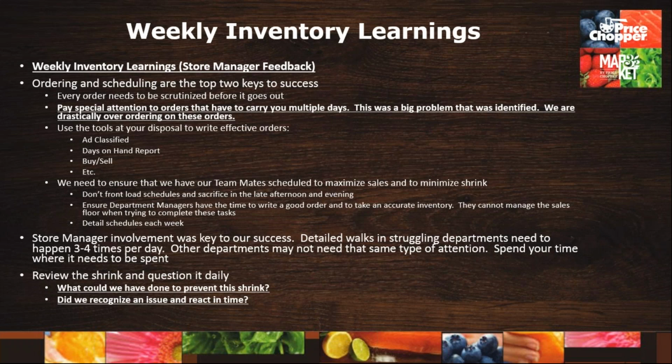And with regard to other products, we do have a markdown process within our company. You know, most departments have a way to mark down product, whether it's half price or whatever. There's different standards in each department, but we do have a markdown process that we go through before product actually becomes shrink. We try and sell it at a reduced rate.